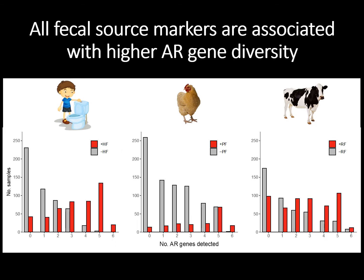Similarly, those samples that were positive for any fecal markers, again those bars in red, also were generally associated with a higher diversity of different antibiotic resistance genes. The number of antibiotic resistance genes for each sample type are on the x-axis, so up to 6 different genes per sample that we tested. This is especially true, as you can see, for the samples that were positive for the human fecal marker. As you get more positive samples for the human fecal marker, you also see an increase in the different antibiotic resistance genes.